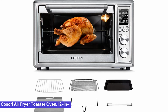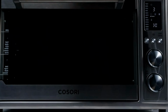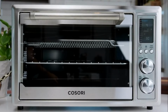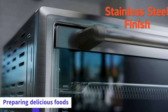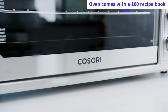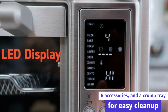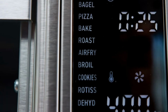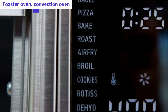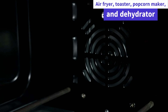Next, number 4. Cosori Air Fryer Toaster Oven, 12-in-1 Convection Oven Countertop. Cosori's Air Fryer Toaster Oven, 12-in-1 Convection Oven Countertop, is the perfect kitchen appliance for preparing delicious foods. The air fryer toaster oven comes with a 100 recipe book, 6 accessories, and a crumb tray for easy cleanup. It can also be used as a conventional toaster oven, convection oven, air fryer, toaster, popcorn maker, and dehydrator.